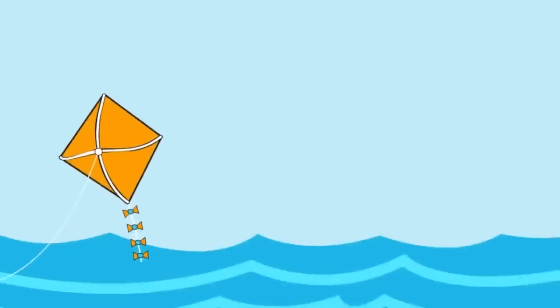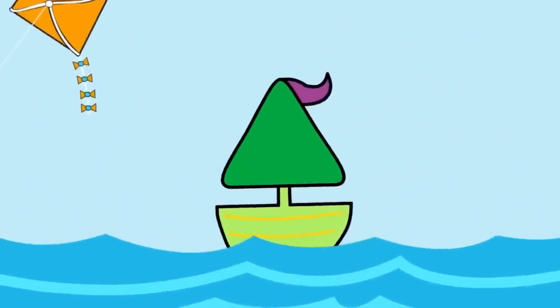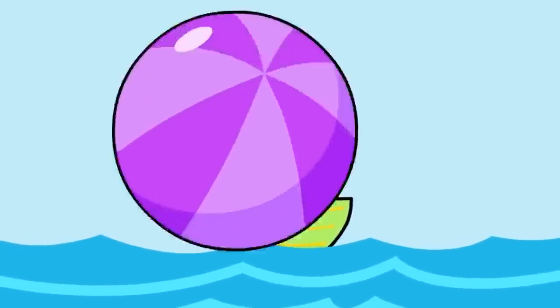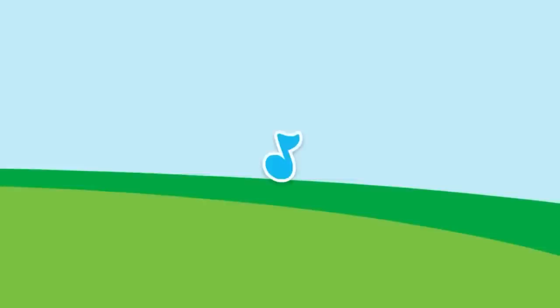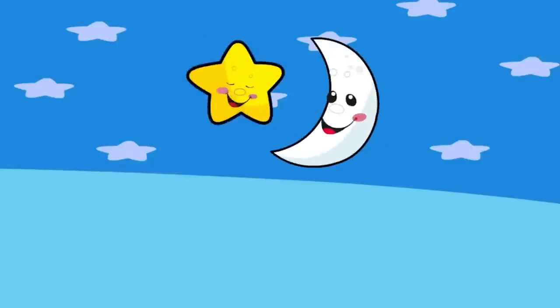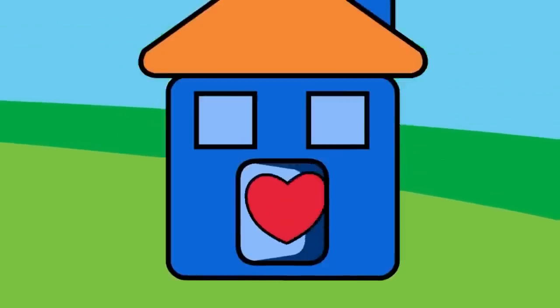An orange diamond kite, it somehow looks just right. A triangle boat that's green. A purple round ball, and that's not all. Lots more shapes to be seen. Oh, there's a bright white moon, a shiny yellow star, a house that's square and also blue. A sweet red heart, you know what that means. I love you.